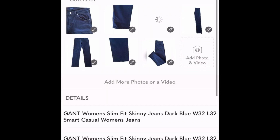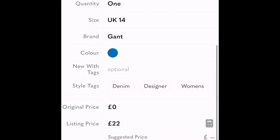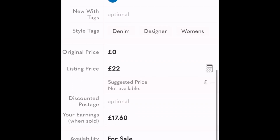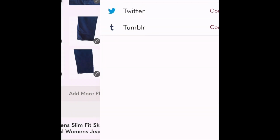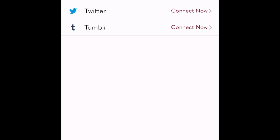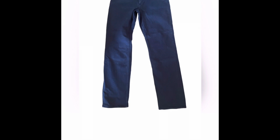So I've just pressed edit on this one, just for the sake of the video. And you can see right now, £17.60, that's what I'll take away after the fees and the shipping. So you can see instantly what you're going to take away. As you can see, it's very much a cross between Vinted and Depop listing. And then obviously I would press list, but it's already listed, so we'll just cancel that there.